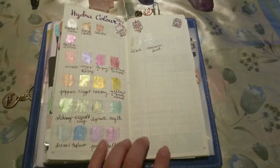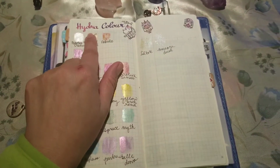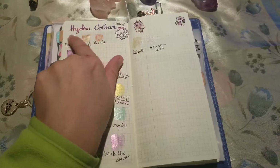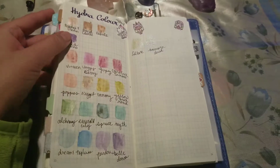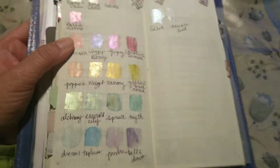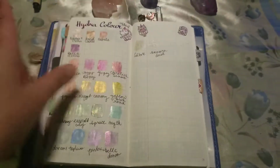I don't know. So this is a Hydrocolor swatch page. This is the name of her shop. She's on Etsy, but you can follow her on Instagram just by this, and you'll get to know any updates on her shop. Actually, this is not the color. This is just a fountain pen. And you can see the swatches, they're very shimmery watercolors. They're really awesome. Oh, just love them.